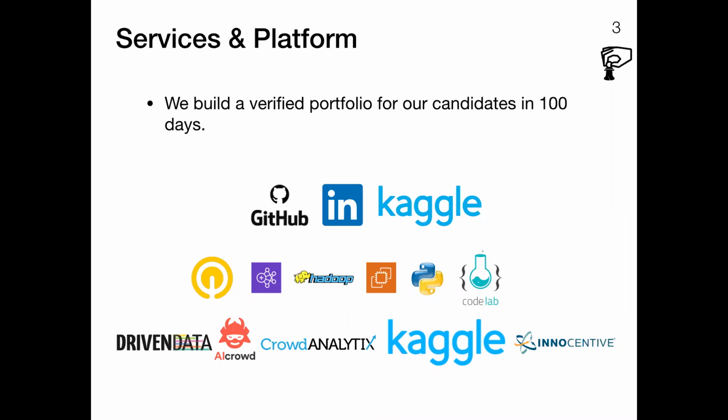So that, by the way, is one part of the equation. The other half, the 50% of the chunk that we work on with our mentees and our candidates, is actually landing a job. During these 100 days of building a portfolio and working on this technology stack, we do not charge a candidate. It's completely free.